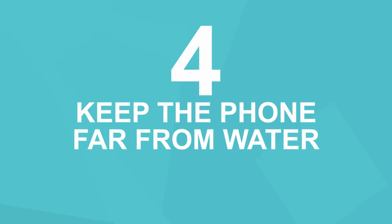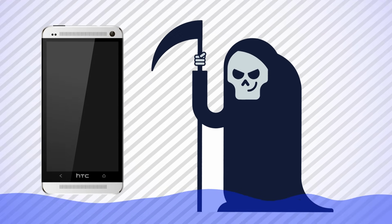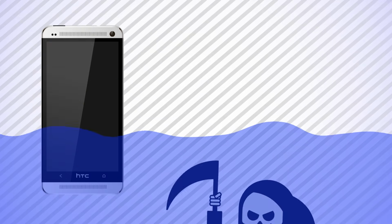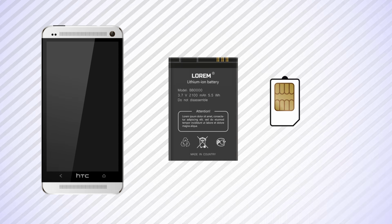Number 4. Keep the phone far from water. This might sound like an obvious thing, but still, many phones die in water. If you drop your cell phone into a pool or a sink, the first thing you should do after you get it out is to turn it off and remove the battery, if it's possible, of course. Remove all the SIM cards and the memory cards that you have.